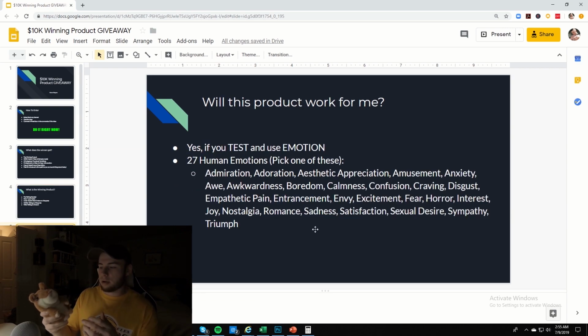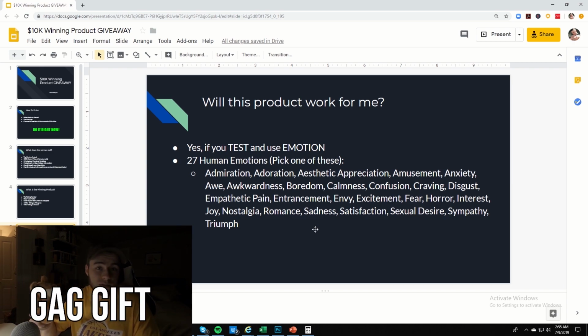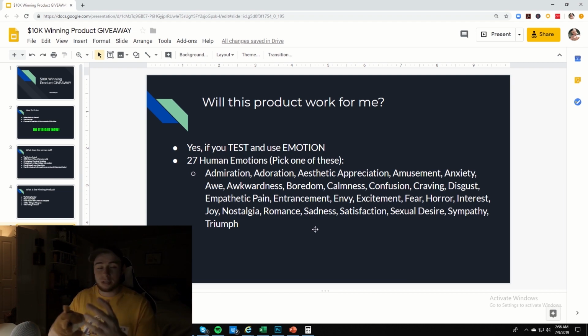So this product right here, if you look at it, there's tons of ways that you can market this, and the winner will definitely be getting my favorite way to market this. You can market this to dogs, you can market it to kids, you can market it as a gag gift, you know, for Christmas, or just a gift for someone's birthday, right? It's kind of a funny toy that you could use really anywhere. So it has a lot of market potential. Just depends what emotion you use.